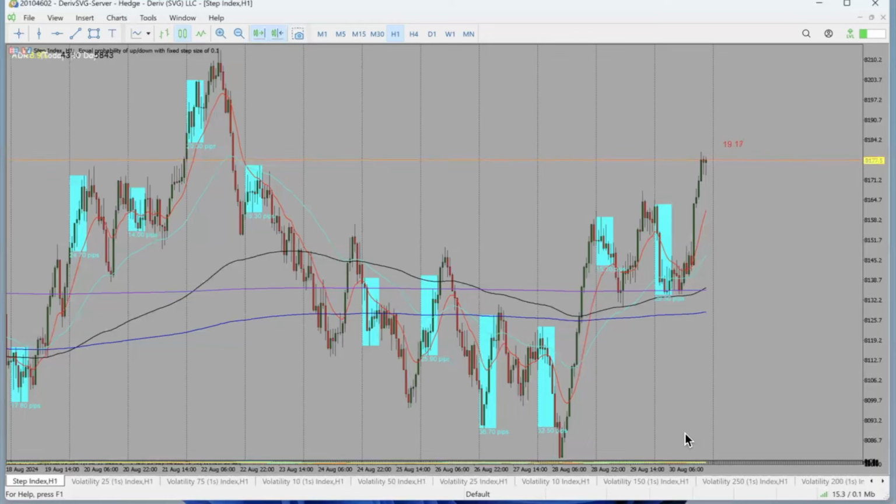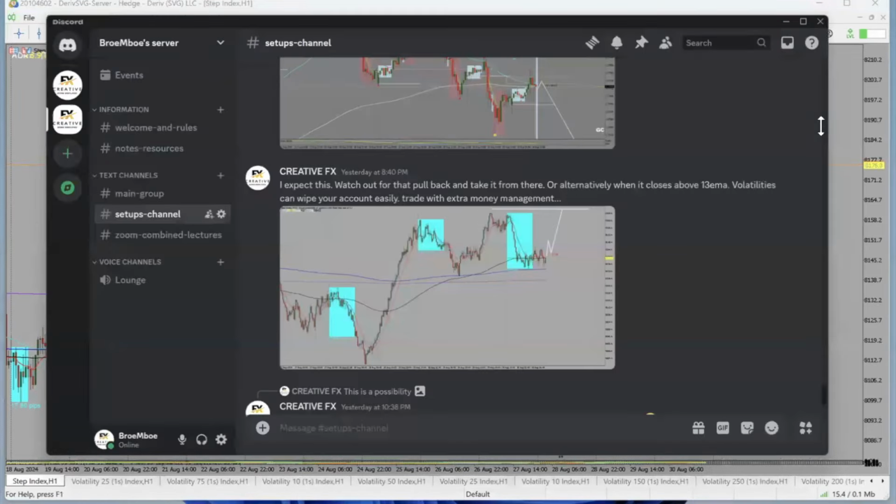All right, now learn this: volatilities, they can wipe your account so easily. So number one, if you're trading volatilities, trade with money management, very strict rules, and always make sure that you move your stop loss to your entry point each time when a candle hops away from your entry price. This is to protect your account because volatilities, they can issue so many pullbacks. All right, let's just take a look at the setup and see how we were expecting it to appear.